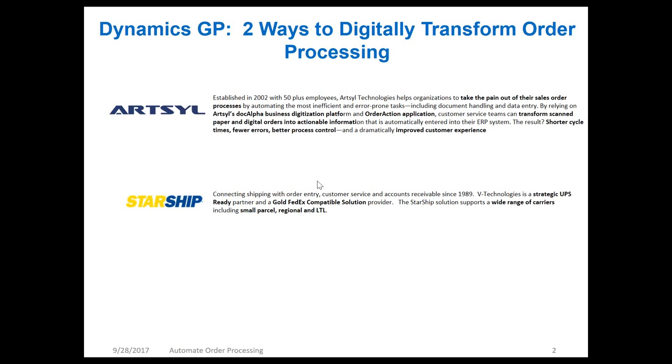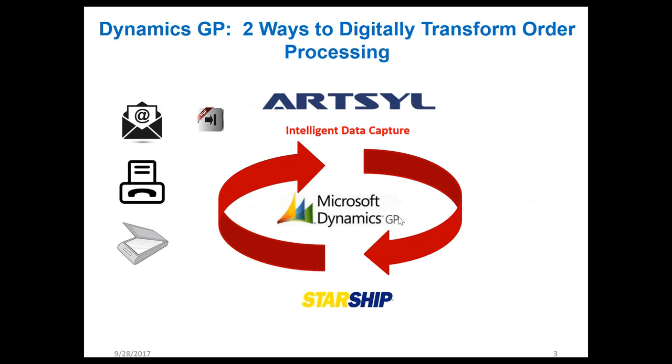And just a little bit about the workflow real quick. So we're going to be talking about how that order comes in through scan, fax, email. It's a document. It's digitized with Artzel intelligent data capture. And all that information is sent into GP. And Starship will pick up that information and, like I said, automate the selection of the most efficient carrier economically based on all the rules of the shipment, the dimensional weight, the cost.